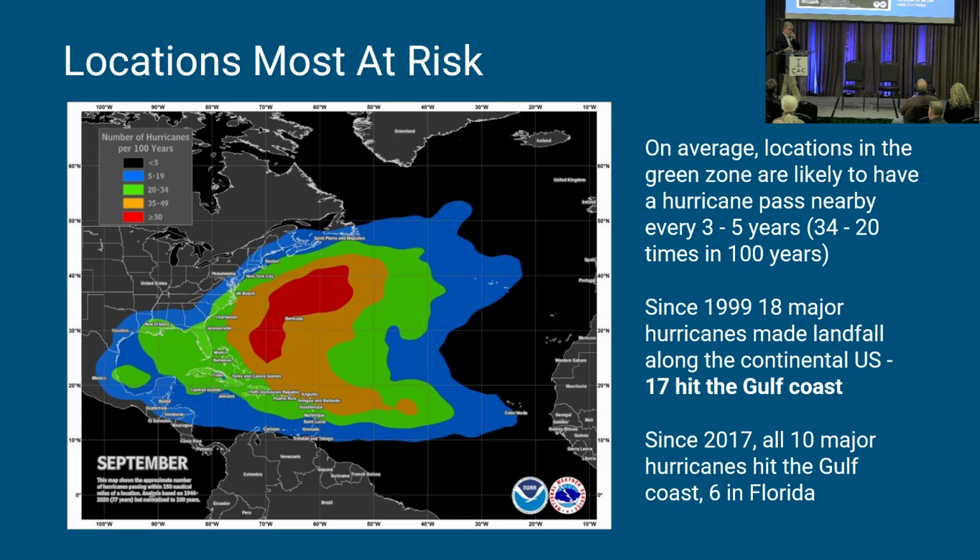Well, things are changing. This is the long-term average that we're looking at here just for the month of September, when peak hurricane season happens. Over the long term it doesn't look so bad. But since 1999, we've had 18 major hurricanes hit the continental US, and 17 of those were in the Gulf. Since 2017, we've had 10 major hurricanes make landfall in the Gulf, 6 of those hit Florida.